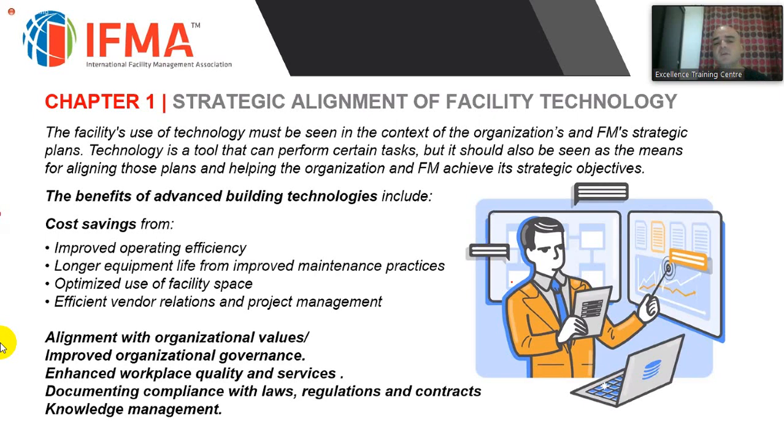Alignment with organizational values. This we mentioned: when we decide on something, let's say the organization on top decided they want to be energy efficient in whatever they do, then it means that in our facilities, we have to consider that in the way we are selecting our technologies.